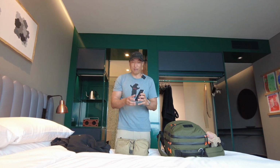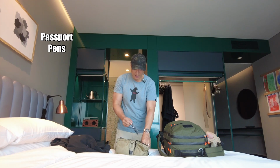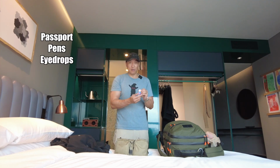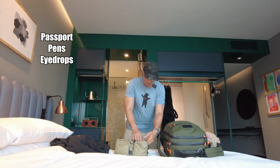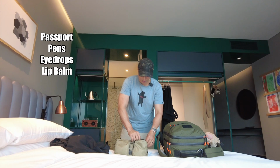In our Chrome bag, first I have my passport for easy to reach access. And then I have some pens. I also carry some eye drops because my eyes tend to get dry, especially if you're playing games on the plane or watching movies for 8 hours. Then you're gonna need some eye drops. So I got some eye drops in here. And then of course we have lip balm because your lips do get dry when you're traveling as well.